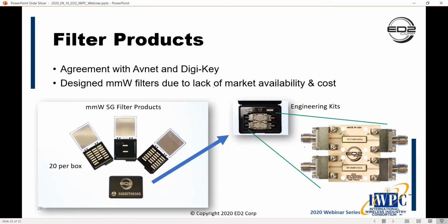You can see by the diagram off to the right, that's a 2.9 millimeter connector, and right next to it is actually the filter mounted on a test board, so you can actually get these and test them. So the filters themselves are very small and low cost. We also had the problem with our antenna, trying to get an antenna. That's why we actually ended up making our own, because trying to purchase something like that was literally almost impossible. So we made our own antenna.